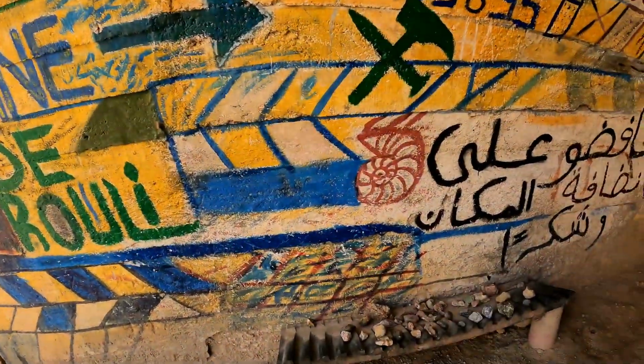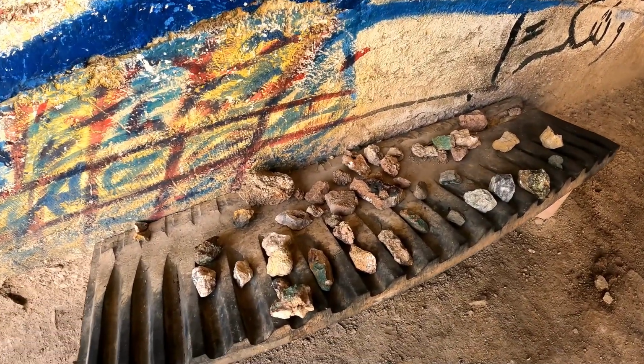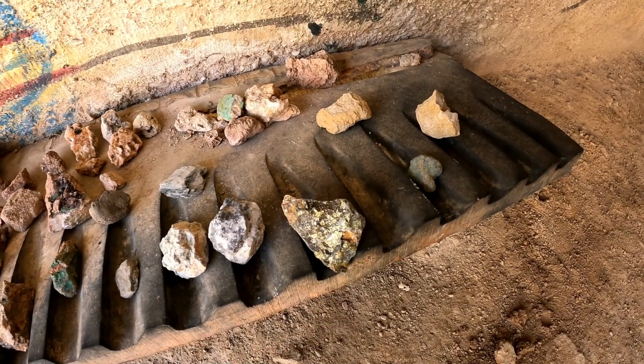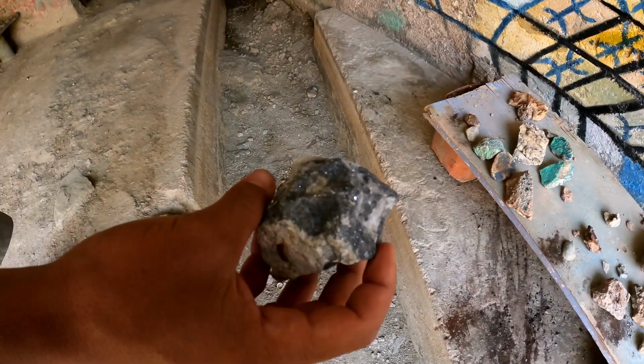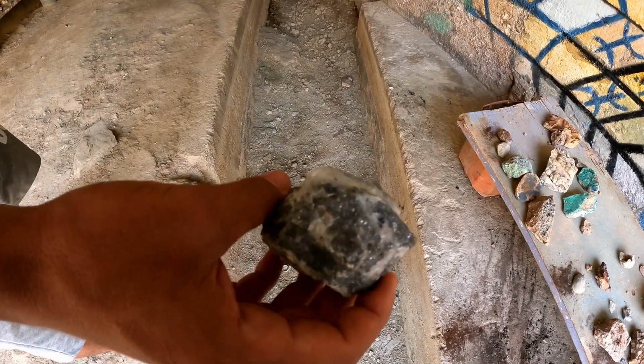So this is some of the things that they... some minerals that they find here. I think this is fool's gold. Yeah. No, it's just quiver. Yeah. Quiver. Copper. Yeah. All right. Plum. This is plum, so this is the main ingredient here.